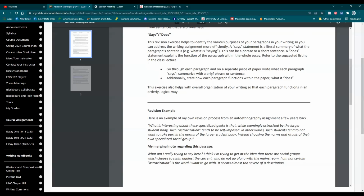So in the introduction, you can say for your introduction, this introduction is saying what my argument is. Essentially, it would boil down to what your thesis statement is, right? And you do that for each paragraph, what you're trying to say with that paragraph. And then you also think about what the function of that paragraph is, what it does, right? A does statement explains the function of the paragraph within the whole essay. So again, your introduction is introducing your argument, right?